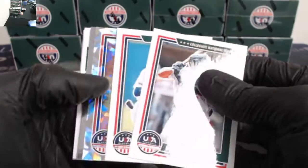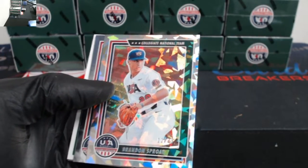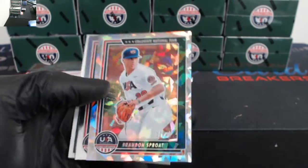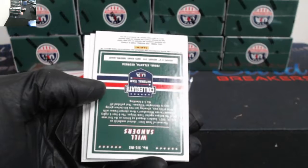Oh, that's a thick pack. But is it really? I get fooled sometimes by these packs. Yeah, see, it's not that thick. We got a cracked ice, Brandon Sproat to 23. We got a Will Sanders.